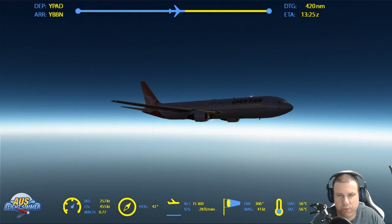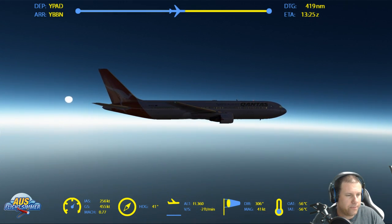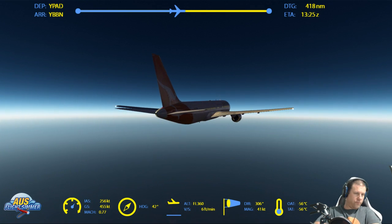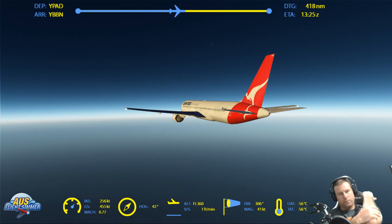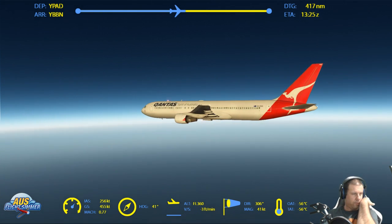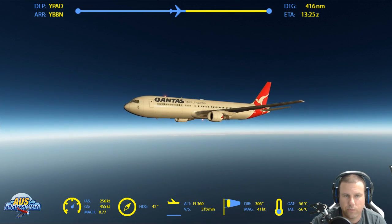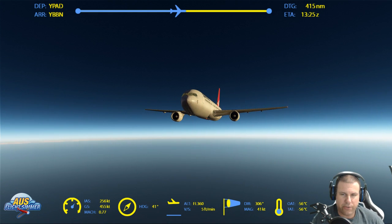Sun's starting to go down, so we'll get some red and different colours in there. Should look pretty cool. Too bad these things were so inefficient. They had to retire the fleets.